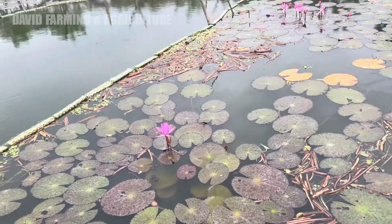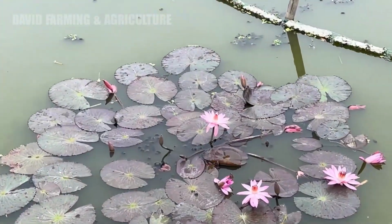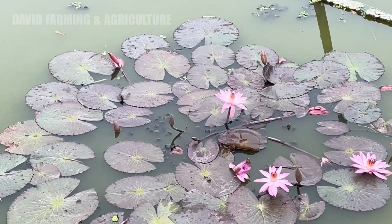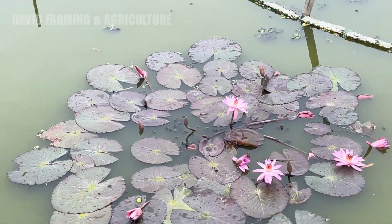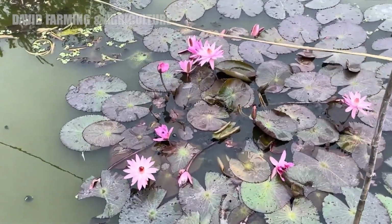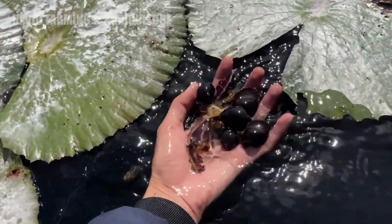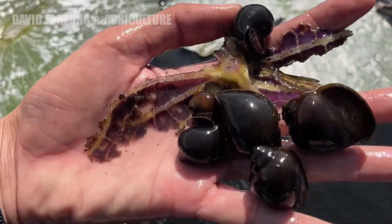The snails are stocked at a density of about 3–5 per square meter. After 5–6 months, each snail reaches a weight of 40–50 grams and can be sold at 50,000–80,000 VND per kilogram. A small 300 square meters pond can generate an income of 30–40 million VND per harvest.